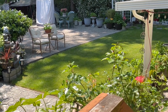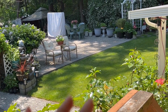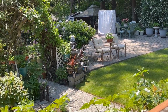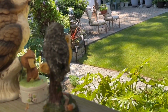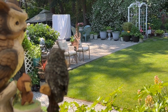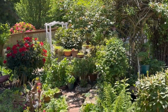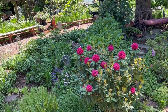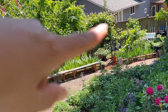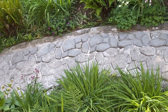So I am taking this video already on the upper deck, the backyard deck, and that is the view of my upper side of my backyard. And from here, you can see everything. That is my secret garden, flower cut garden, my vegetable garden, my fruit trees, and this is the pathway, the slope pathway.